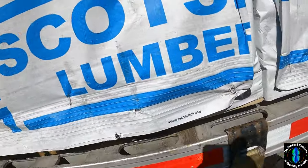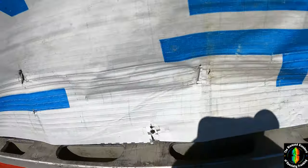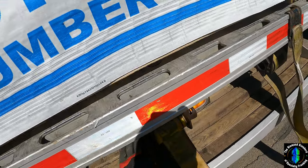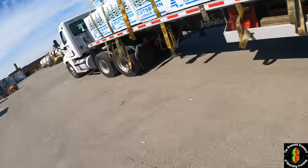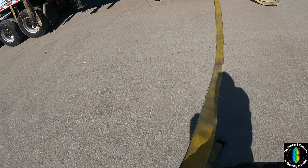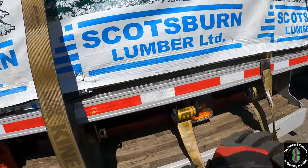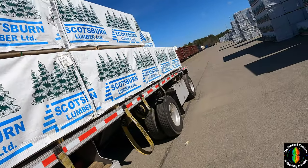All right. These straps are crunchy. See, I don't like these straps because I don't know if they're just frozen or they probably got some moisture in them, that's why they're so stiff. But man, these straps are really stiff, make it hard to throw. I wouldn't say hard, but a little bit more difficult.